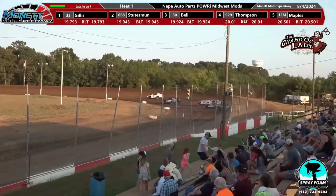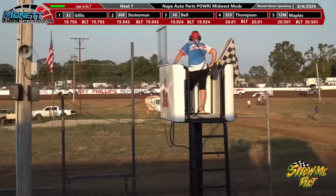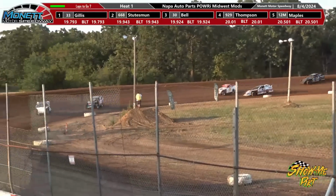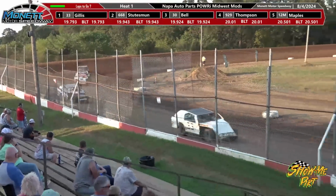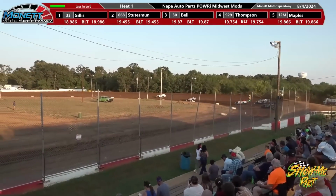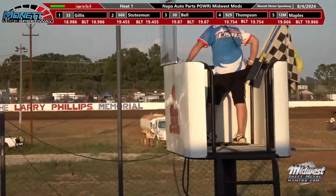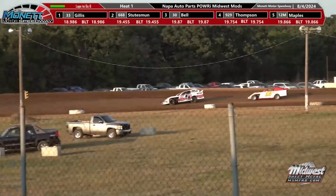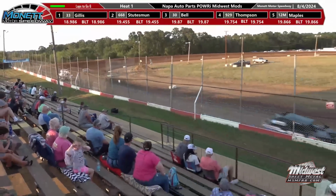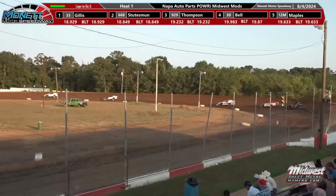Dean Bell, the number 30, in third. Gillis running a 19.793 that last time by, fastest of any other car. Stutzman running a 19.943. Of course, he slipped up just a little bit coming out of turn number 4, so I expect him to run a much faster lap this time by. Michael Gillis running an 18.96, first to dip below that 19-second mark. Watch out, the 929 getting around Dean Bell there for that third spot. Just 0.8 of a second between your first and second machine. Michael Gillis ahead of Hunter Stutzman by 0.7 of a second that time by.